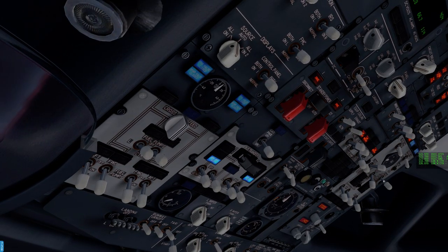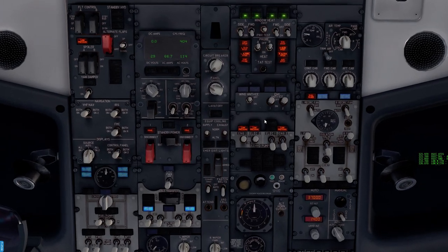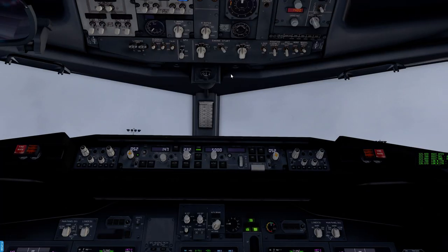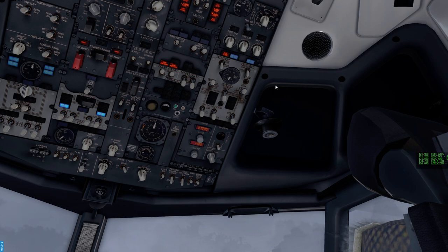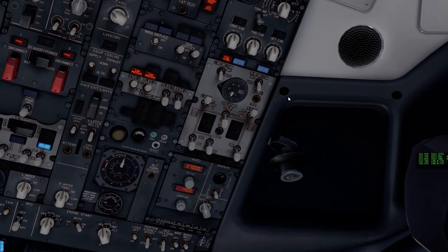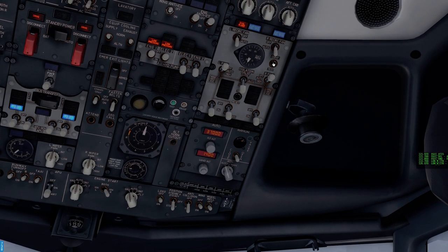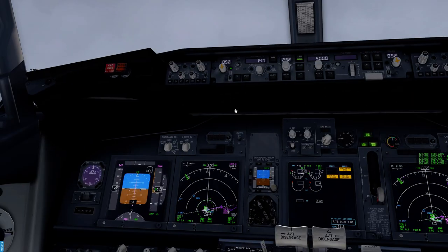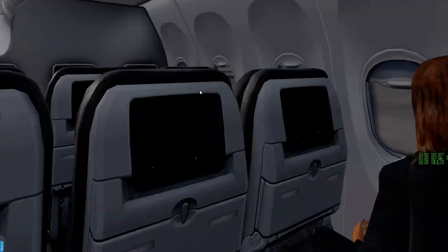Our packs can go ahead and come off. PSI is very low for some reason. Why is it so low? Okay, I mean, starting into number two. I wonder if the overheat test is functional. Oh, it is, nice. Wait, does the ECAM recall? Nope. Alright, a little bit late, apologize for that.